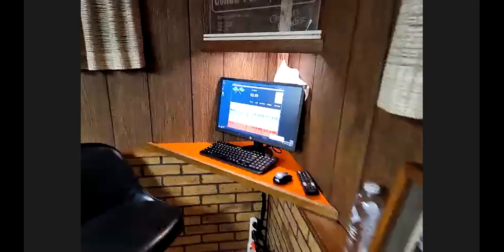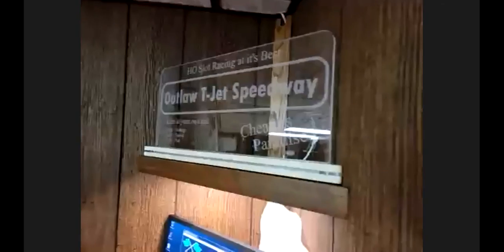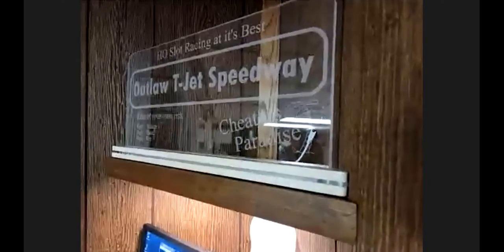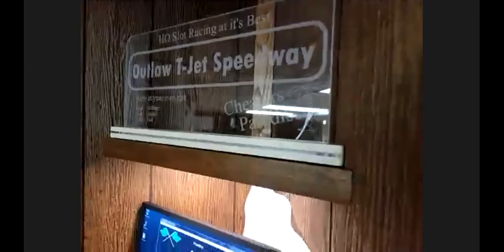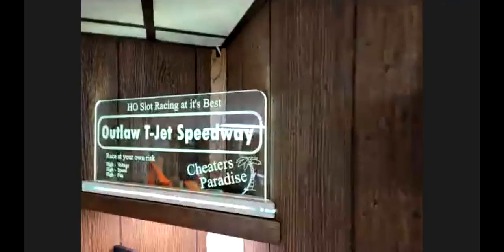And then he did this. This is done from a table router. I don't know if you can see the lettering there. We're going to turn this on, and when he turns this on, you'll get another idea. I'm sure it glows real nice. I love the name of the track: Cheater's Paradise, the Outlaw T-Jet Speedway. So there we go.